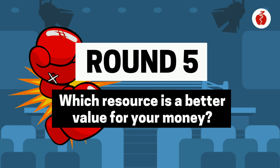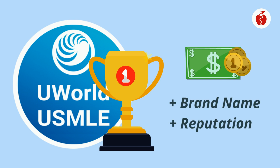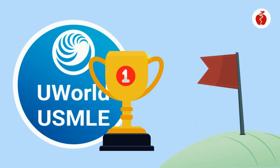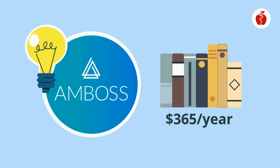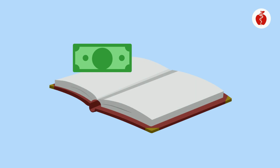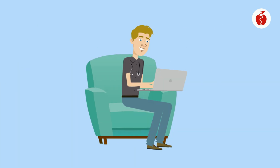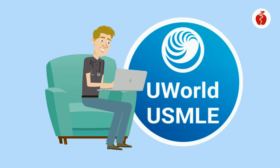Round 5. Which resource is a better value for your money? Given that UWorld has long been accepted as the best qbank for Step 1 prep, while it is more expensive, you're paying for the brand name and you're paying for the reputation. UWorld is still the most well-established product out there for USMLE prep, but the price being worth it depends on what you're looking for. If you want a learning resource, Amboss is hands down the best value. With its interactive library, $365 a year is a great deal. However, while a bit pricey, if you've already done your learning with First Aid and are looking for a more specific test prep resource without any of the bells and whistles, UWorld is the right way to go. We've got to call a tie on this one.